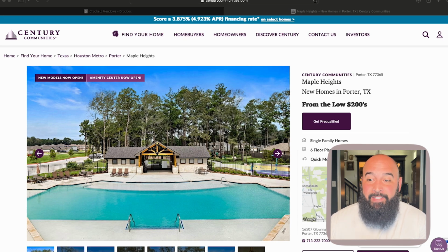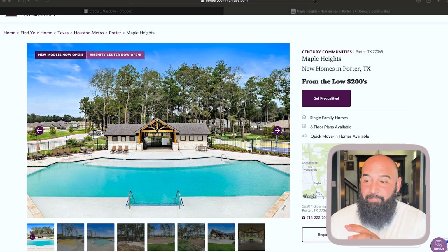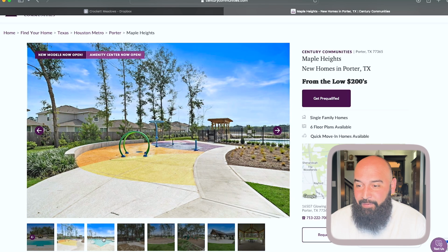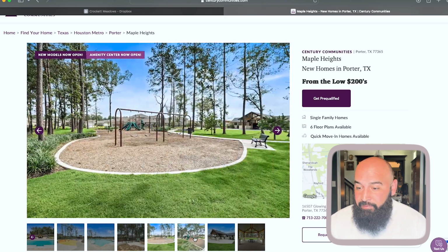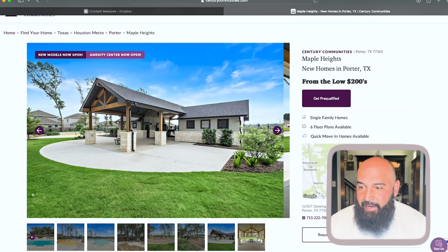All right, before you go, guys, I want you to check out another community by this same builder. It's going to have the same incentives, but as you can see here, they actually have amenities there. So you're going to have a pool, you got a splash pad, as you can see right here. Here's your picture of your pool again. You got a park, a dog park, you got playgrounds for the kids, you got a little pavilion area to kind of just hang out at.